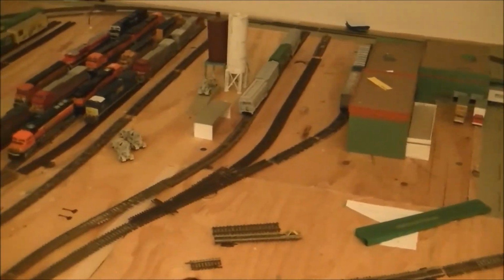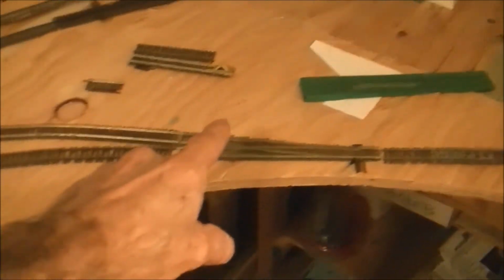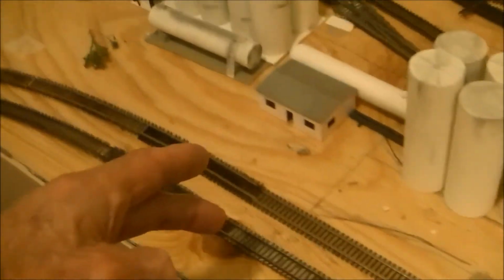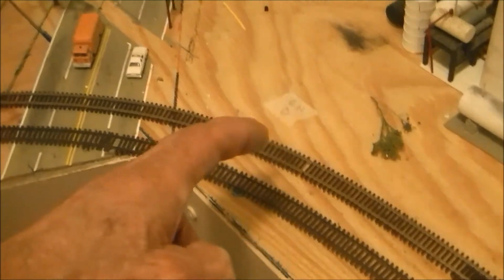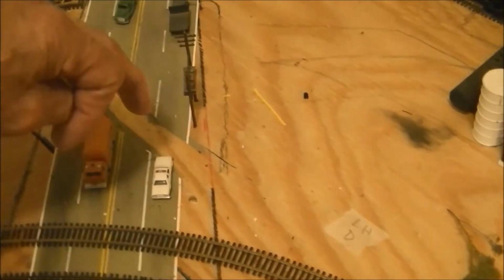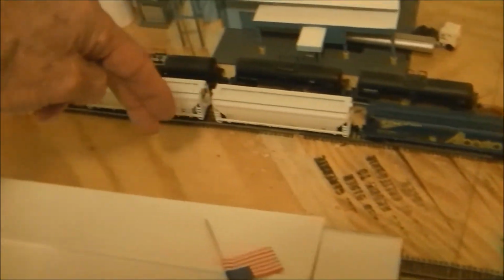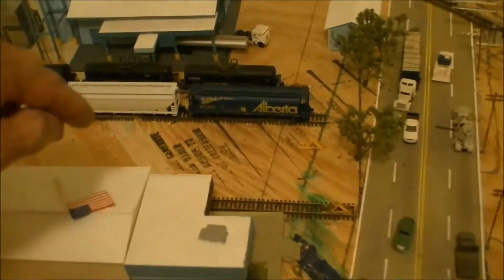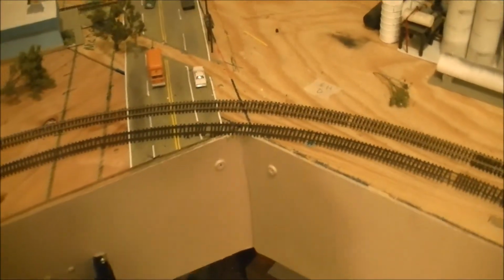Now, the next thing I changed, you guys know that I was putting in this reverse loop, but what I did was, to make it a little bit better for me, because it actually adds another passing siding, but if you remember, it went up through here, you can see the old track mark, and then it came up and went between these 2 buildings. Anyhow, I wasn't happy with the curve that it had here. So I alleviated that problem by going here.